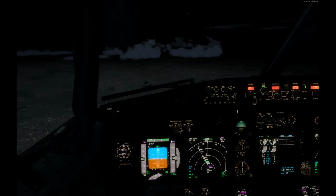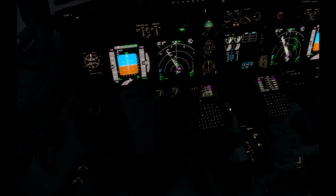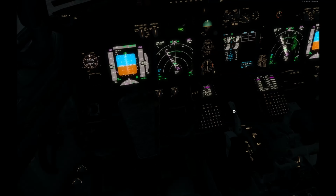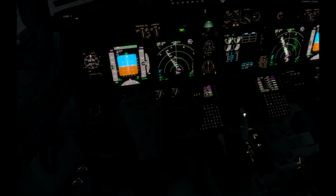Wants us to immediately, you know, we lose the vertical navigation path. So what we're going to have to do is catch up. So I'm going to pull some speed brake to get a better rated descent going. And I'm going to have to use speed intervene as well to get us back on profile. So let's get the speed brake out.